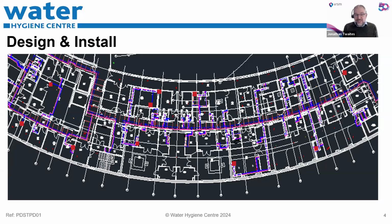And you might want to consider flushing of the water systems that's probably going to be more frequent than the weekly flushing we might do for low use outlets in other areas of the building. So daily flushing of the water systems was incorporated into this project. So that was a bonus.